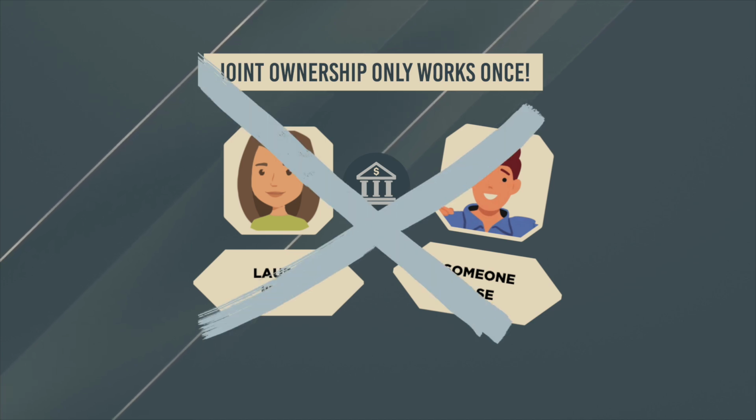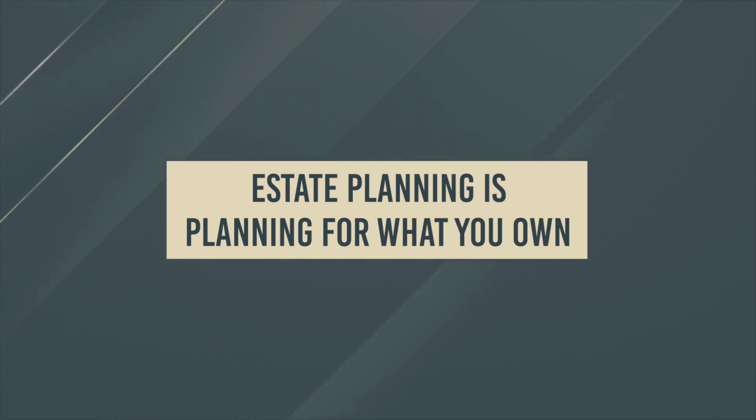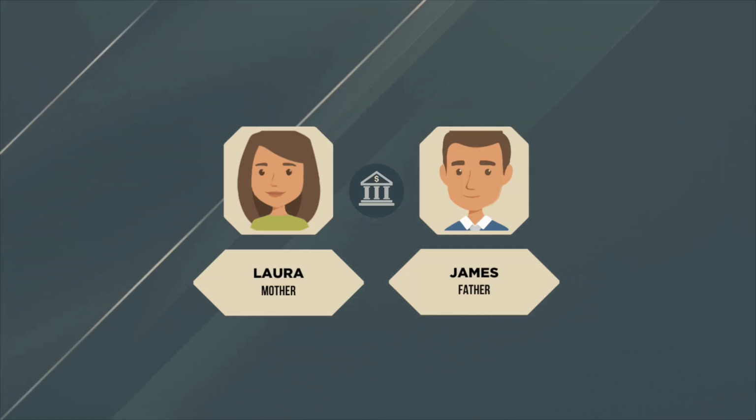Laura has to affirmatively plan her estate. An estate plan is planning for what you own. So a joint asset is a good way to transfer between people at one stage. You have a one-stage transfer between husband and wife, great. Who gets it next? You have to plan ahead. Joint ownership only works once.